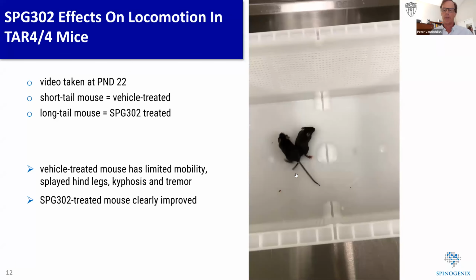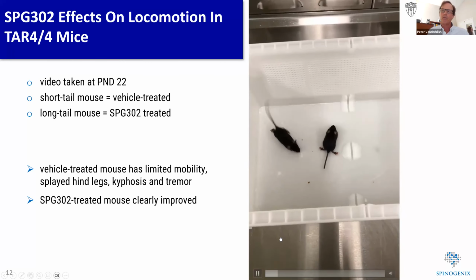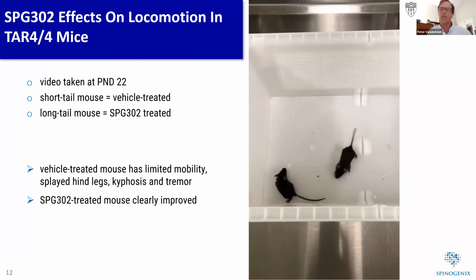Now, nothing shows an effect like a visual, and to this end, we recorded a video at 22 days postnatal. So you see here 2 transgenic mice, one with a short tail, one with a long tail. The one with the short tail got vehicle, the one with the long tail got SBG 302. And you can see the one with the short tail has splayed legs indicative of weakness. It has a prominent tremor, and it's just having a hard time moving around. It's not ambulating very well.